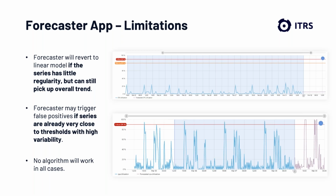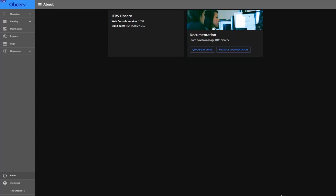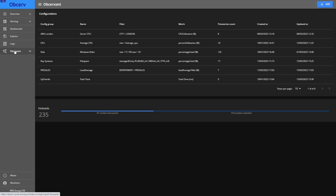Now with that, I will depart out to a demo. So first of all, if I navigate down to the Observant app, I can see a list of all the forecaster configurations that are already set up. To create a new forecast configuration, I click on the Add button.